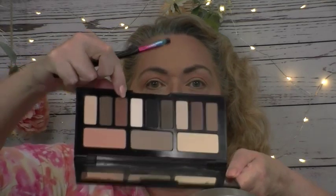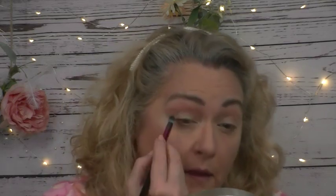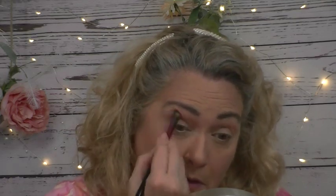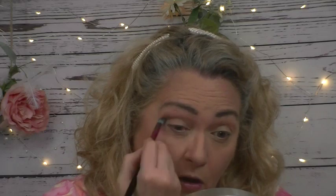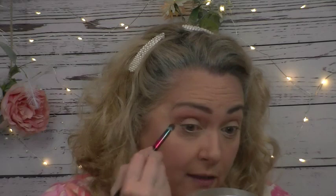So now I'm going to put a darker crease, and I'm going to pull from my Kat Von D palette to do that. I'm going to go with this kind of reddish rust color here. And I'm going to work that in my crease. It's in the same color family, but it's deeper than anything that's in the Neons palette. This is going to end up being like an orange eye color. An orange eye look.